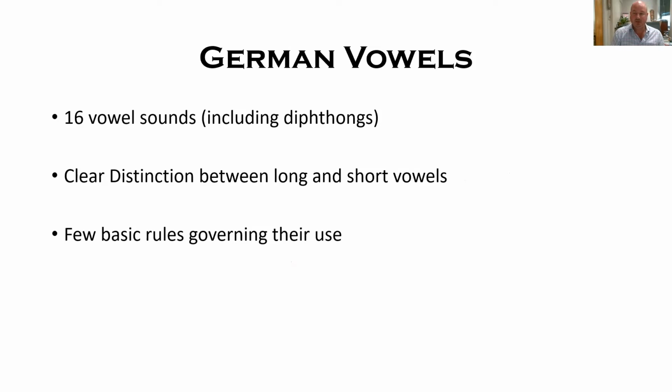Something that's different between English and German is that there is a distinct difference between short and long vowels. How short or long I pronounce each one of these vowels is important, and please pay attention to this, because if you pronounce a short vowel that should actually be a long vowel, you might change the meaning of the word. So that's really important. Long vowels are usually indicated by a little colon in IPA, and you will see that as we go through the slides.